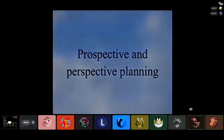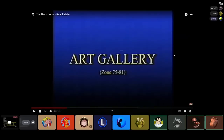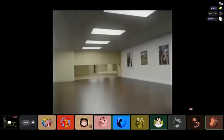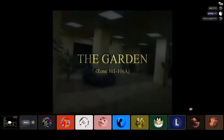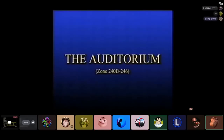Perspective. There's some backrooms. I'm not sure what perspective planning is, but perspective. There's a number of backrooms in an art gallery, due to new zones. Oh, I've seen that one before. Yeah, I love the style of this. This is Arky. The garden. Arky. Same guys. No, I really like this one.